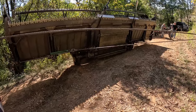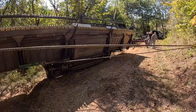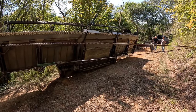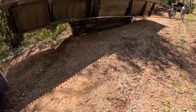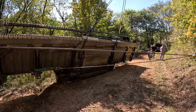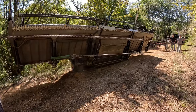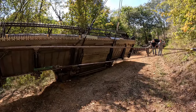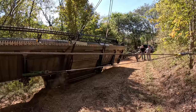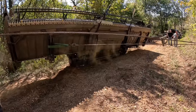Watch that strap right there. Which one? That one. White? Blue. Blue. What about it? Do you not see what it's trying to do? Twist? No, it's going to cut into the... Sure. That's fine. That's what I wanted to do. It's not going to yet.